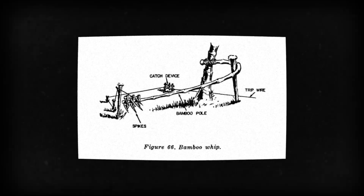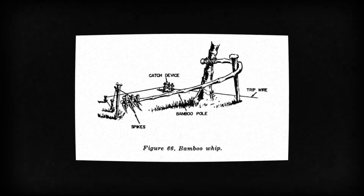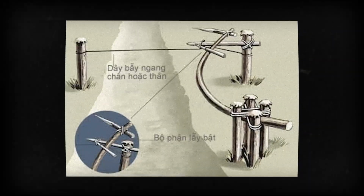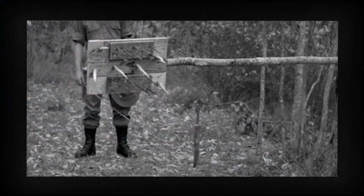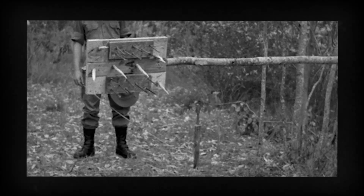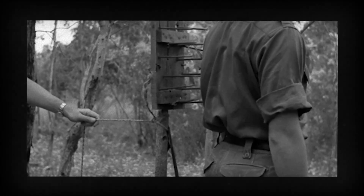A long bamboo pole, lined with sharpened spikes, was pulled back into an arch and held in place by a simple tripwire. The moment an unsuspecting soldier walked through, his boot barely brushing against the nearly invisible line, the trap was set in motion. The wire gave out, and in a split second, the massive pole whipped forward at nearly 100 miles per hour. Before the victim even realized what had happened, the foot-long spikes tore through flesh, impaling him in the chest, stomach, or legs.